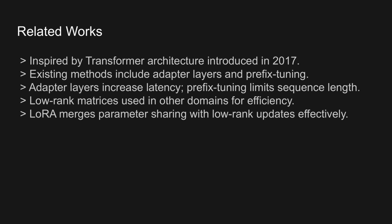This sequence-to-sequence architecture, particularly in the autoregressive setting like GPT-2 or GPT-3, has enabled state-of-the-art performance in various NLP tasks. However, adapting these models efficiently has been a challenge, leading to several parameter-efficient techniques such as adapter layers and prefix tuning. Do you recall how these techniques generally work? Adapter layers introduce additional parameters within the existing model layers to focus on specific tasks, while prefix tuning involves adding task-specific tokens to the input embeddings.